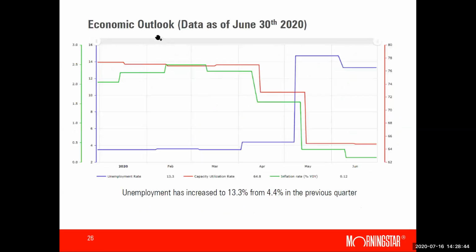Here this is just a general economic outlook. Unemployment has actually increased up to 13.3%, and that was from 4.4% in the previous quarter. I guess we'll have to wait and see what happens in the states in terms of their unemployment, as a lot of states are locking back down again. So we'll see.